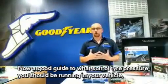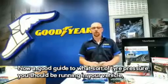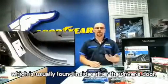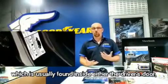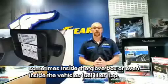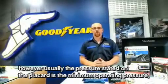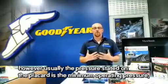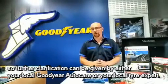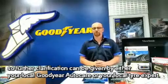Now, a good guide to what sort of tyre pressure you should be running in your vehicle can be found on the vehicle's tyre placard, which is usually found inside either the driver's door, sometimes inside the glove box, or even inside the vehicle's fuel filler flap. However, usually the pressure stated on the placard is the minimum operating pressure, so further clarification can be given by either your local Goodyear Autocare or your local tyre expert.